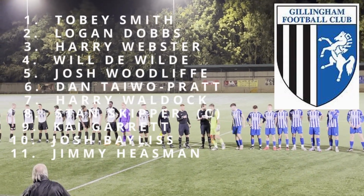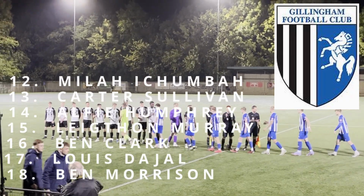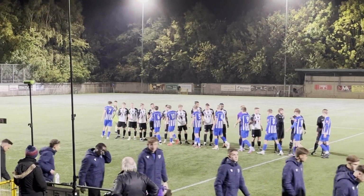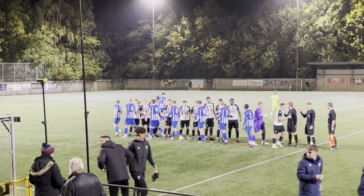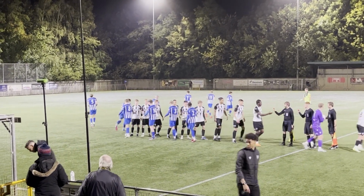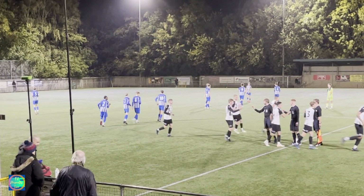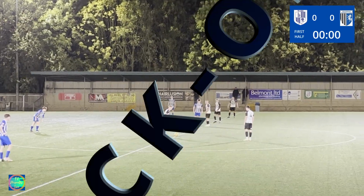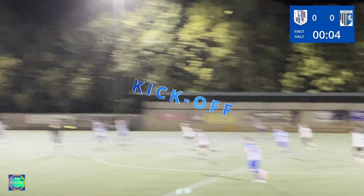So two teams are out on the pitch wearing the familiar blue and white striped shirts with blue shorts, and Gillingham in a natty kit really. They've got a white front with a halfway stripe and then black sleeves. I don't know, it's almost like they got the shirts and they ran out of ink halfway down. A bit of a dress rehearsal, and we do finally get underway here at Wadston Park.